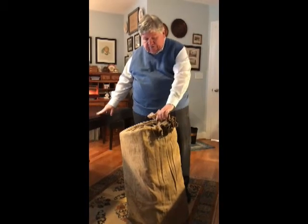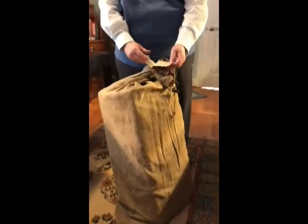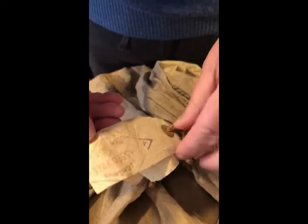So I want to first just point out there are some tags here that are still here, and you can see where I bought it at Blackwell's. This is their export department, and they sent it to me in Texas. Here's another tag about that, and this is the stamp where it passed customs in New York for free.